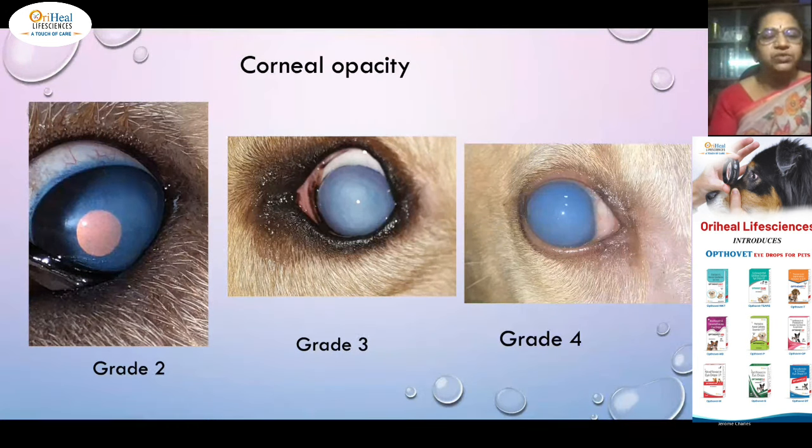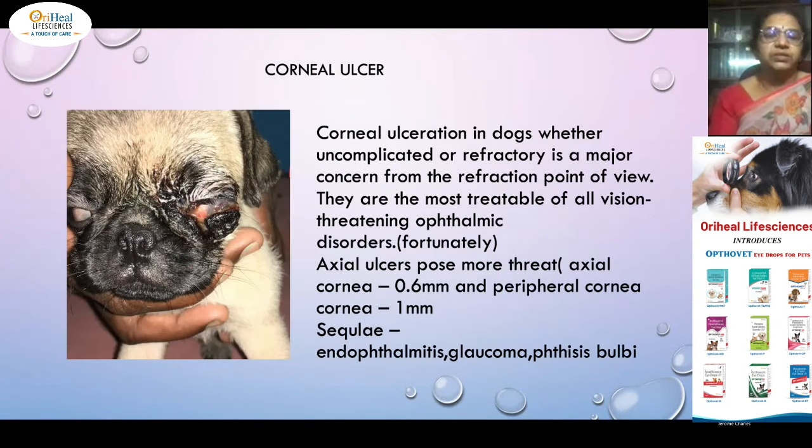So grade 2 opacity means what? You will be able to see through the cornea. You are still able to see the fundic reflection. You are able to see a little part of the vitreous also, of the iris also. In grade 3, you are able to see more opacity of the cornea. In grade 4, complete opacity, you are not able to see any of the intraocular structures. In grade 3, sometimes with a marginal illumination from one side, you will be able to see some part of the iris, the pupil also. So what is grade 1? Grade 1 is nothing of this. You will find only a very mild haziness on the cornea. That is called grade 1 opacity.